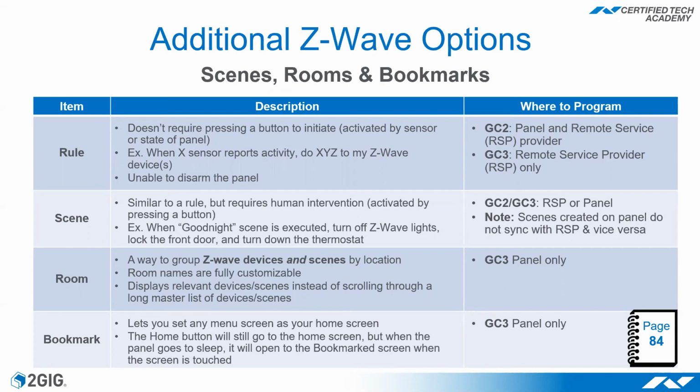Z-Wave is a huge market that a lot of people don't know about or don't use. So one thing is home security systems are great. People love them, people buy them. It is a very small percentage of homes out there that have them, which is about 20% from the market studies. And within that same market study, you can see that 80% of people want home automation.